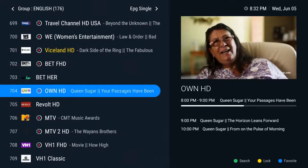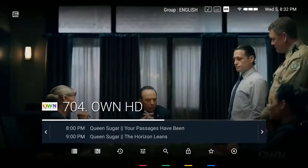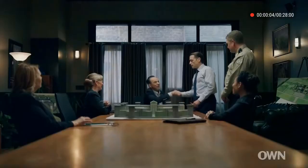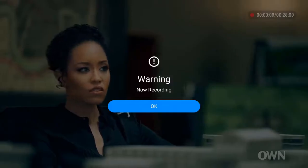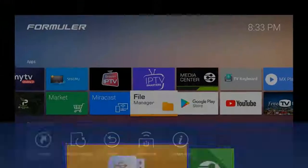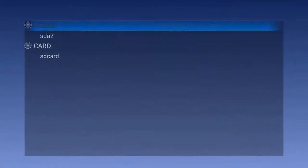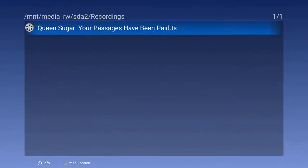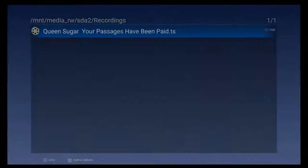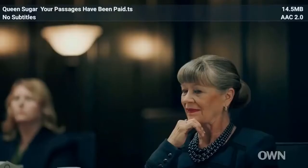A cool thing here is when you have your hard drive set up, you could actually record live TV by pressing the record button, and boom, it's going to record for you. It's going to record half an hour. You could set it to more. It's entirely your choice. You could stop the recording there and go back to the source, go to your files, and it's going to be saved on the hard drive. So it's labeled recording, obviously. It's labeled play, boom, just like that.